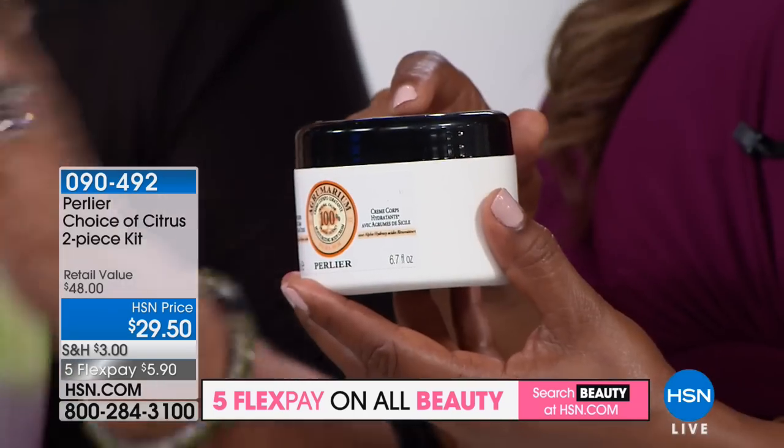Yes. If you love to use a... Choose the agrumarium. What's that, Mom? A tanner. Yes, if you're going to do a self-tanner. Great product to use with a tanner, because of the alpha hydroxy acids, which will help to exfoliate your skin before you put that tanner on.